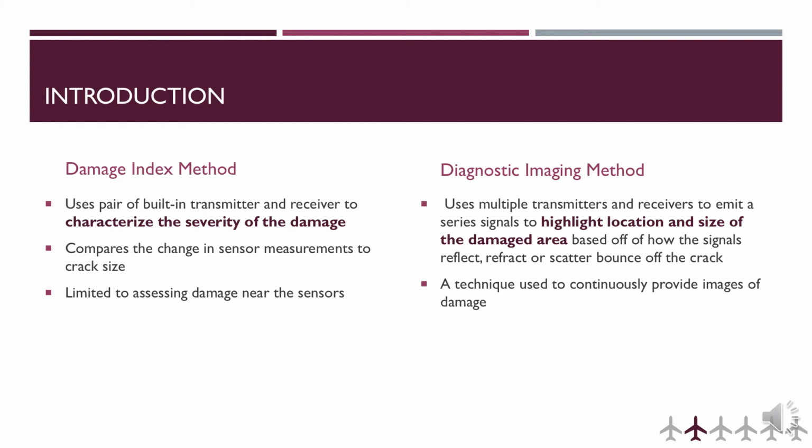The second method studied in this article is the diagnostic imaging method. This method measures and records how the waves sent out by the transmitters reflect, refract, or scatter off from the damage and are recorded by the receivers. This technique involves continuous imaging to understand the size and location of the damage based off of what waves the receivers capture.